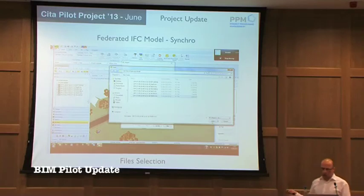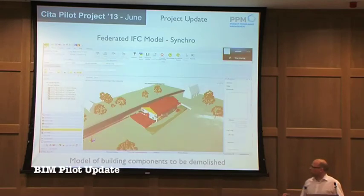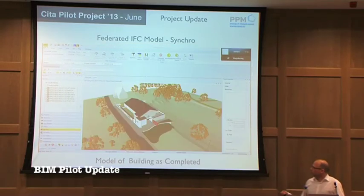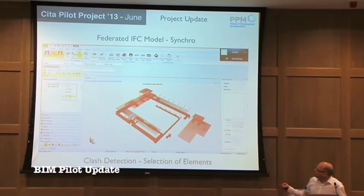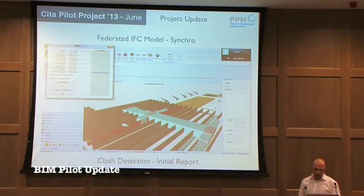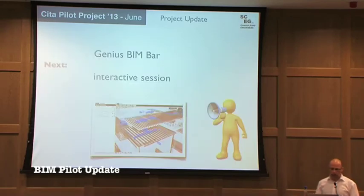And the last one I'll show is some of the input from Garrett McGuire from the federated site model. This is up the site again. He took a lot of different discipline IFC files and took them through the site. There's a demolitions model, some of the site works set out. We had some initial clash detection reports. Clash detection again, and then it compiles a report, and we've seen that before, and that's pretty much it.